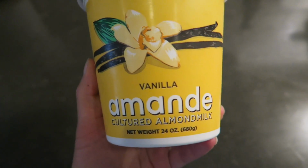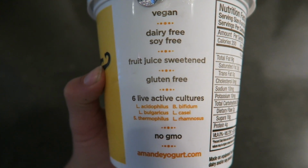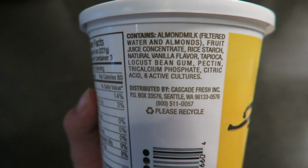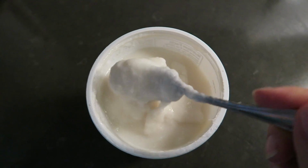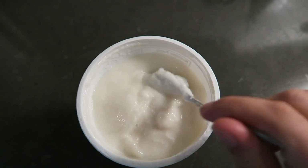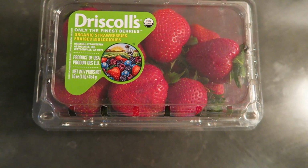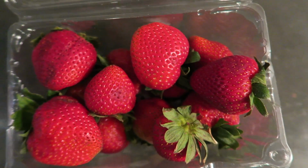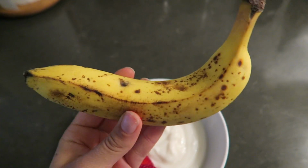This is the yogurt that I ate. It's a vanilla almond milk version, and what I really like about it is it's vegan, dairy-free, and soy-free, but what I love is that it's actually sweetened with fruit juice instead of cane sugar. So this is the texture. I'm just stirring it. I had just opened it, and you can see it's pretty creamy, and it has a great flavor. So on top of that, I decided to do some sliced strawberries and also a banana, and I just sliced them both up.